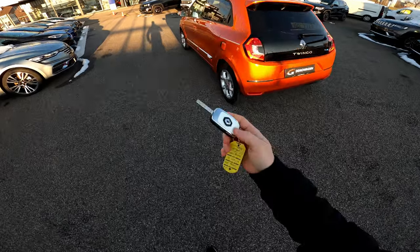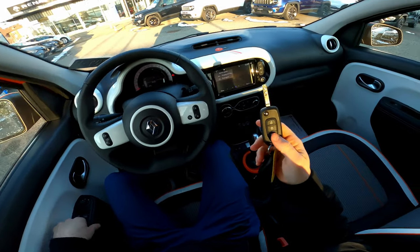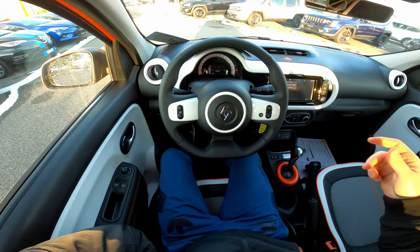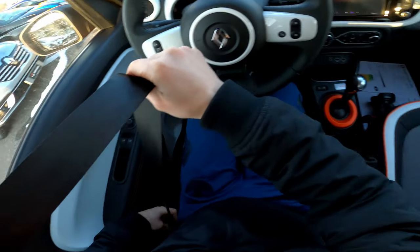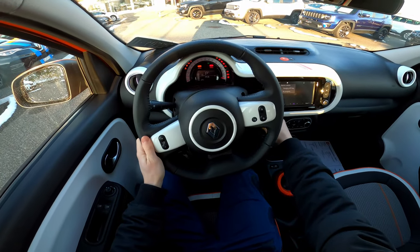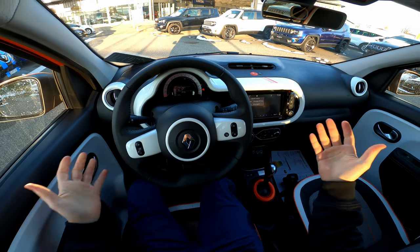All right, guys, let's drive this new Twingo Electric. Let's go inside. This is the key. As I said before, you have to use it in a classic way in order to start the engine. Let me put the seat belt on. Pretty simple. And I'm really curious how it is to drive. Also, press the brake one time, contact, the engine starts. You can hear a beep when it's starting, and it's ready to drive.